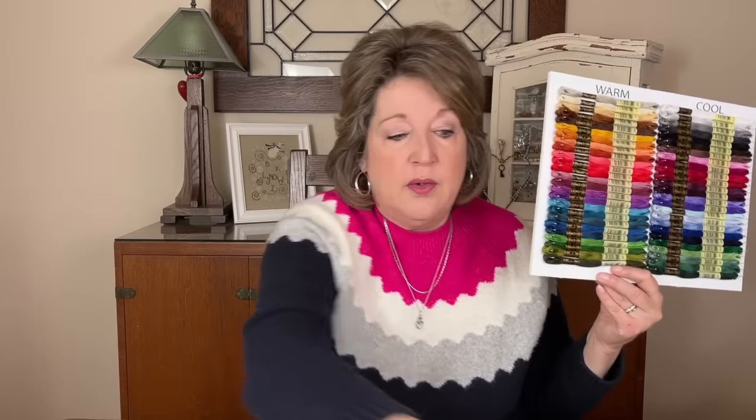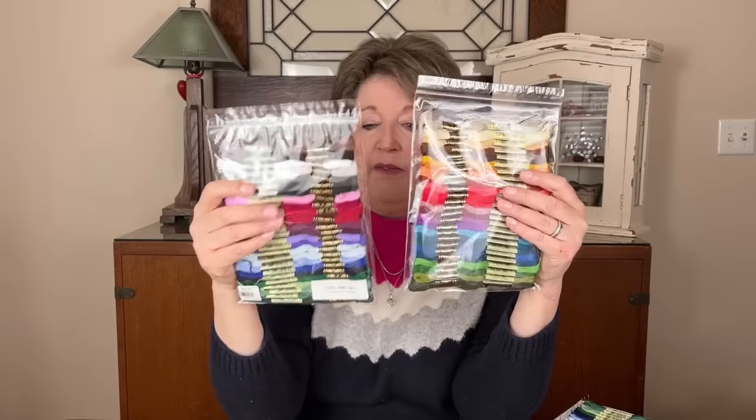So that's how you use this tool or these packs. And again, you can just leave them just like they are right here in the plastic. You don't have to take them out.